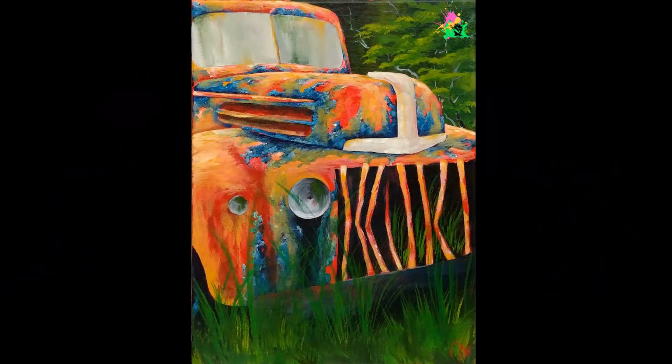Let me see if I can see any spots where... So this entire canvas is underpainted with the cad red medium with a tiny bit of black, which was really nice because the base color of the car is red. So I didn't have to worry about trying to cover all of the canvas. Plus the red color makes a really nice underpainting color for the green in the background. But yeah, so I did do that.